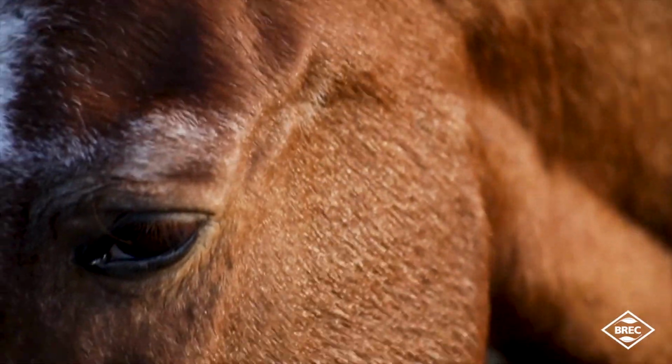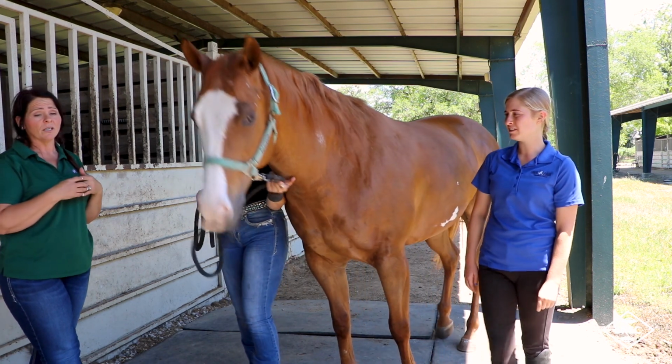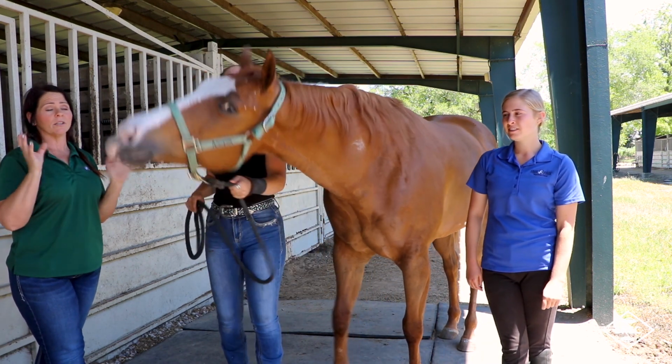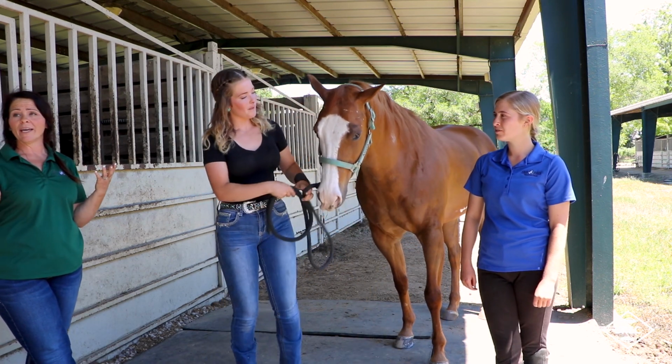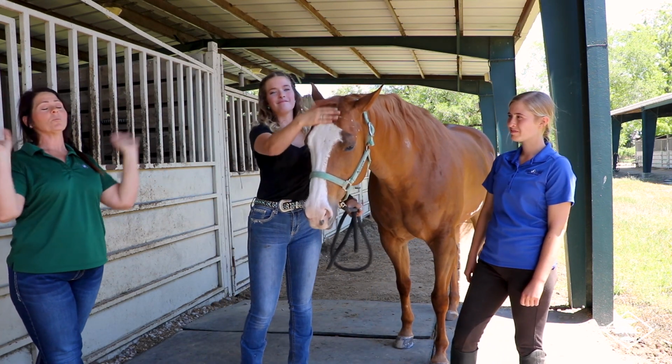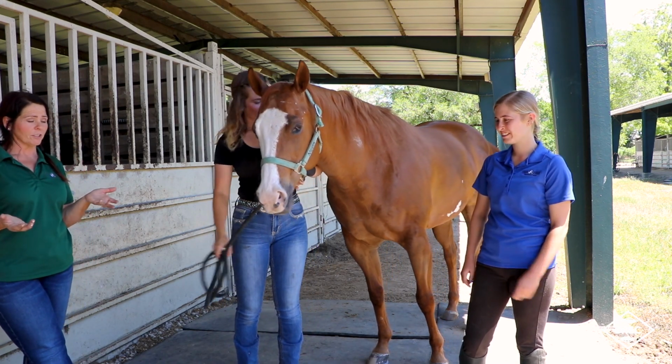Another way to tell is their tails. They're very expressive in their tails, whether they're swishing aggressively or up and alert. One of my favorite things to see is when we turn them out to play and their tails shoot straight up and they go prancing across the pasture. So their tails have a lot of expression as well.